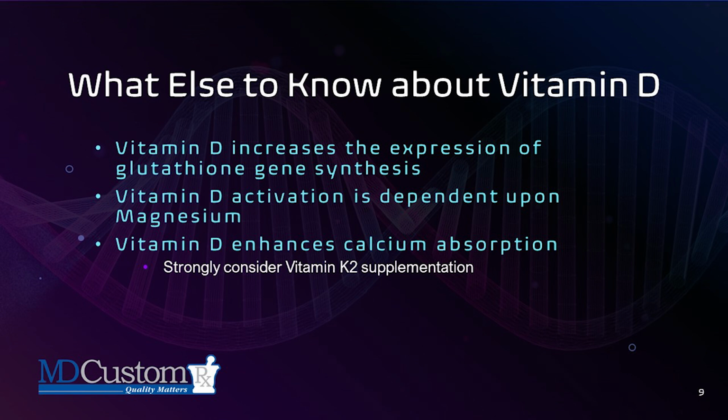Glutathione is a very strong antioxidant, and if we can improve glutathione production in the body, that in turn can, in theory, leave us with more vitamin C, which has been known to have antiviral properties. So increasing the body's own production of another antioxidant, being glutathione, will leave us with more of a reserve of vitamin C to go help fight different infections.